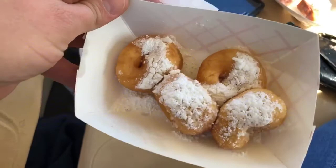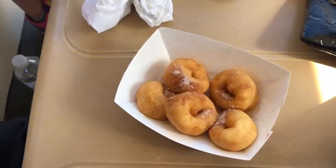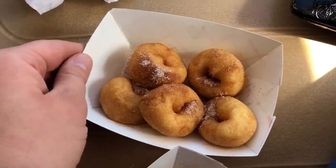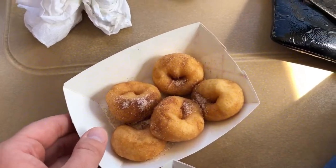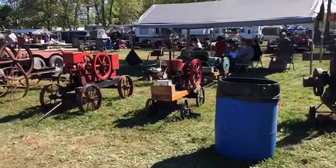We got a little treat. We got some homemade powdered sugar donuts and some homemade cinnamon sugar donuts. What do you think, Kayla? Good? Yep.